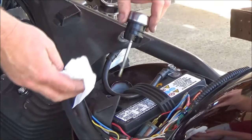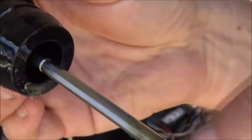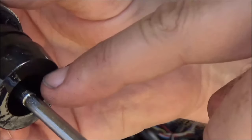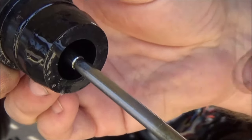I'm just going to show the theory of it here. So you can see we need to be above that line in here. And there's two lines on here. We're used to that on most motorcycles, to put it between the two lines. Do not fill this all the way up to here. The design of this bike, you want to be just above this line.